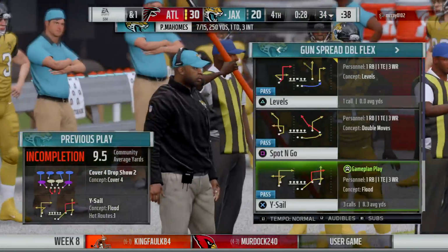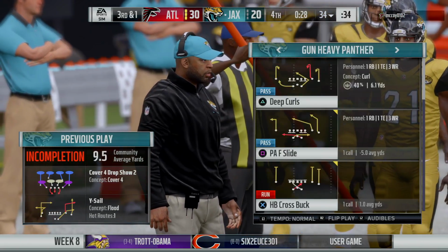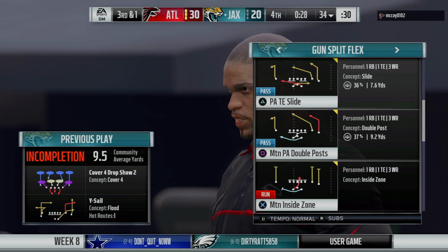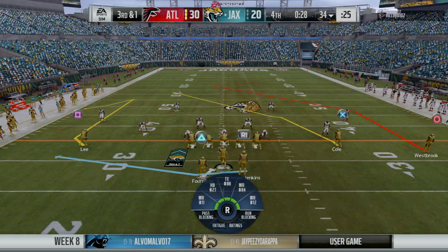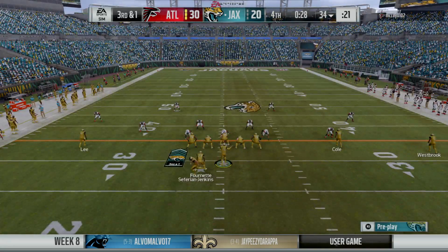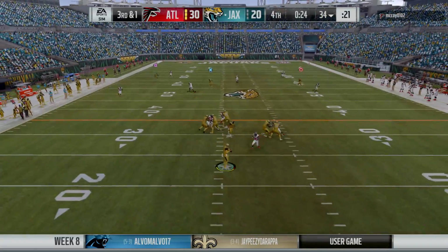Now, meanwhile, a pass that should have been intercepted, but it winds up falling incomplete. Trying to decipher what's going on out there because I don't know if he's just getting bad reads. I don't know if the defense is confusing him. I don't know if he just has bad info and intel before he snaps the ball. But he's made some pretty bad decisions with the football lately. Yeah, several bad decisions on the interceptions he's thrown, and frankly, that should have been another pick right there.